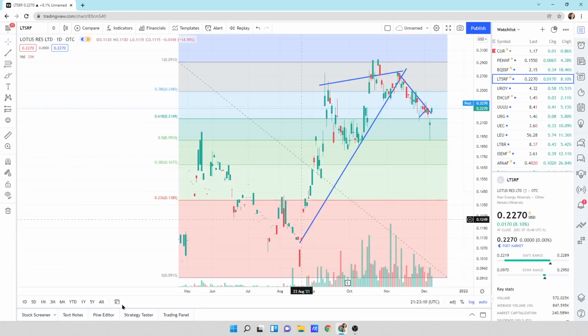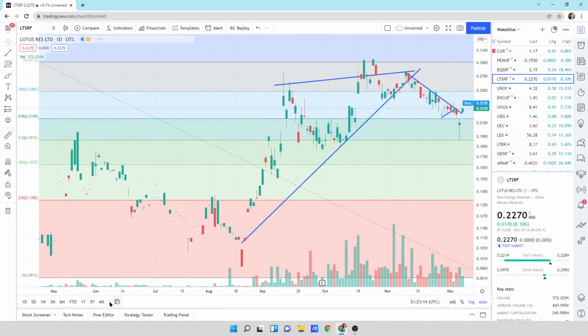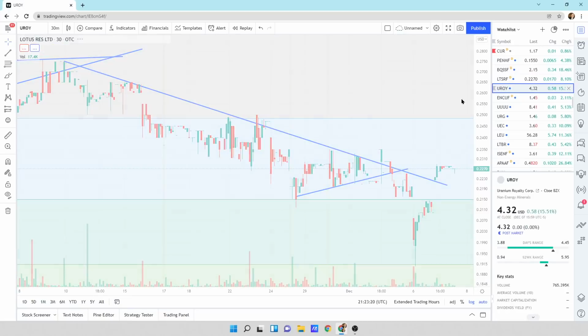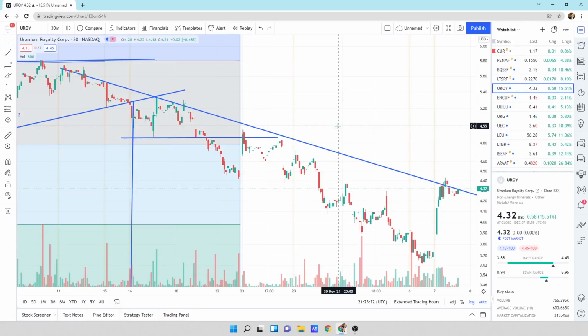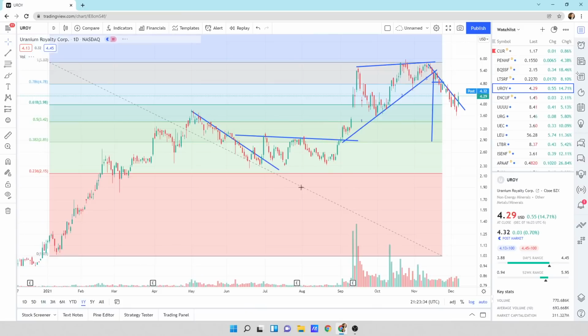Lotus Resources breaking its downtrend line. Looking pretty good. Let's zoom in on it. Breaking to the upside. We got to hold up here and keep moving. Uroy is jumping to the resistance. It has, quote, joined the resistance line. So Uroy has joined the resistance line. It's right up on it, grinding it like it's never ground before.